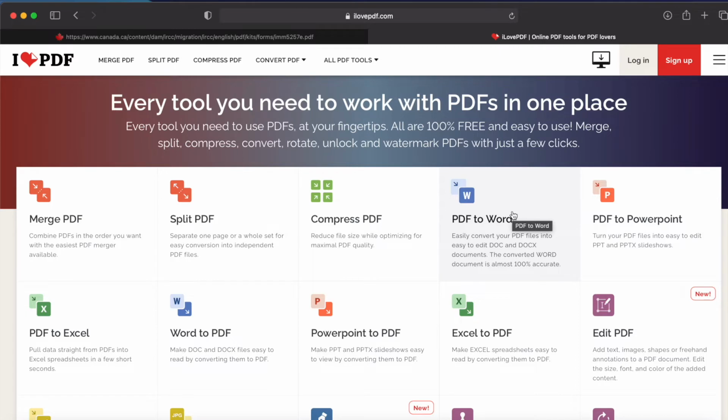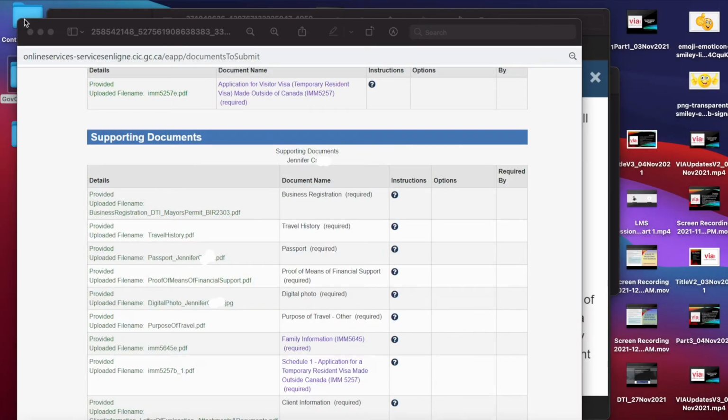iLovePDF is the name of the application. You don't need to download it. You can just access it on your browser, and you should be able to manage everything, compress all of the documentation that you need. It's very, very helpful when managing uploads on your GCKey. So that's what I did.